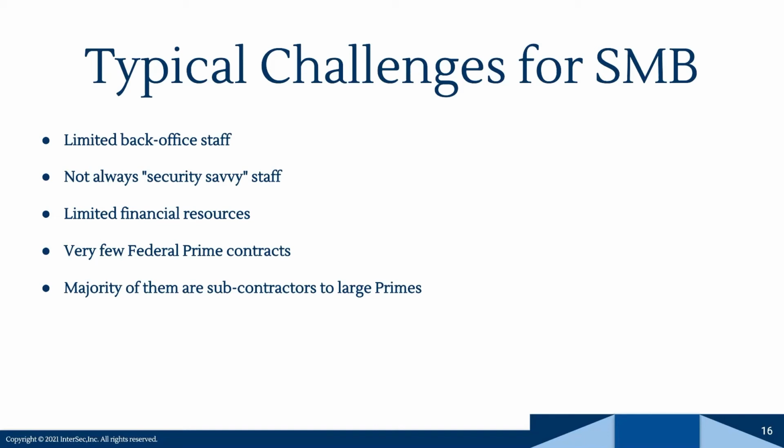Another thing that becomes an issue is limited financial resources. People that are offering CMMC compliance services are not always cheap, whether that be finding someone on the marketplace, an individual that's an auditor, or just finding a new IT person to help you get back on track. It's not going to be cheap.